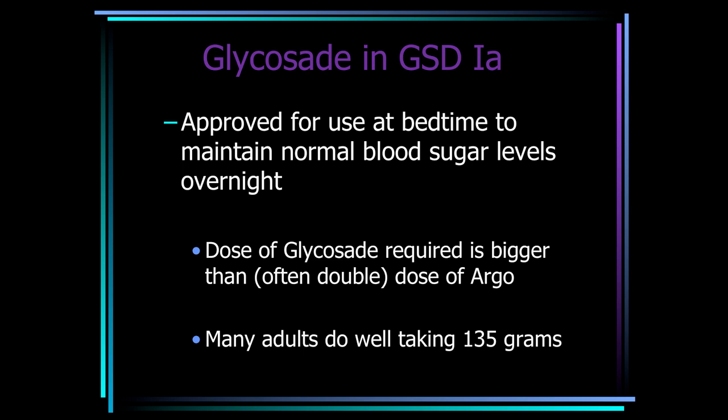So the dose of Glycosade required is generally going to be much bigger than Argo. With Argo cornstarch, you can't just keep increasing the dose and expecting it to work longer and longer. But with Glycosade, you can. So one way to start this is to take the bedtime dose that they usually take and the middle of the night dose that they usually take and just add those together and give that number of grams of Glycosade. So if those two separate Argo doses were working well, then it's very possible that that dose of Glycosade would work well also. Kind of an average adult dose of Glycosade for patients with GSD type 1 is 135 grams. So if you're starting with an adult, that might be a good place to start.